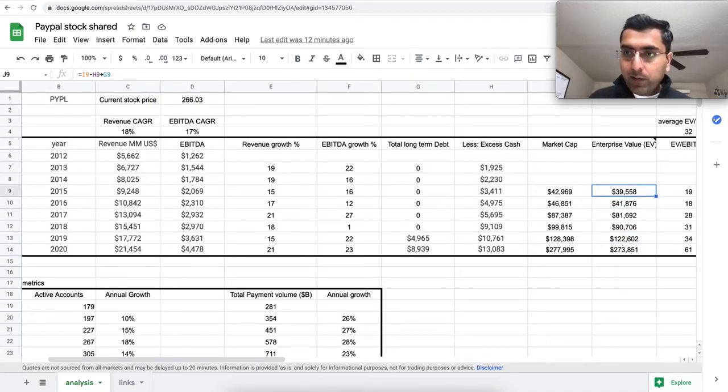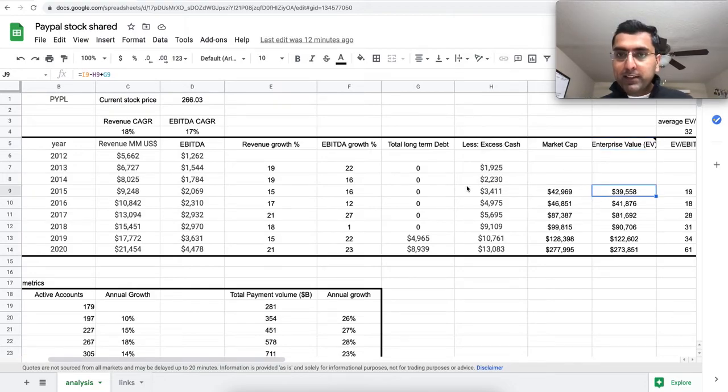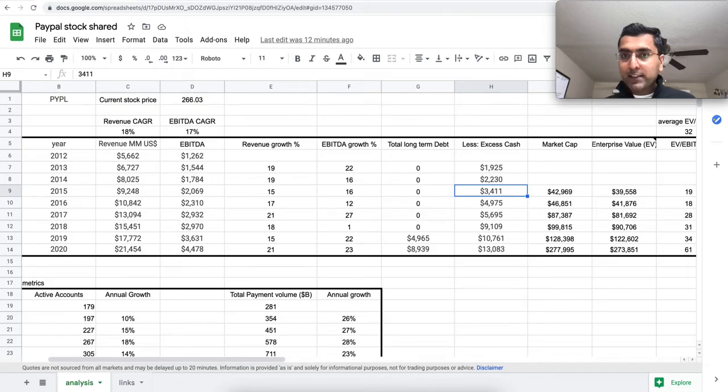Now the enterprise value, this is an interesting one, and if you click through you'll see the note: enterprise value is market cap plus debt minus excess cash. So if we add up these, market cap plus debt minus excess cash, you get the enterprise value. Think about this as if you were to sell this company today, what would you get? You would get the market cap, which is what everyone's willing to pay, minus the cash, and then plus the debt. So that's also in line. The enterprise value has been about $273 billion.